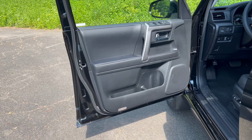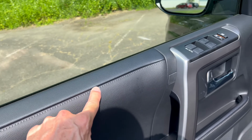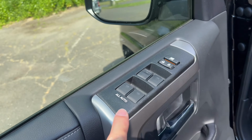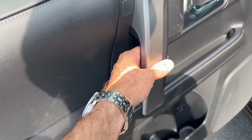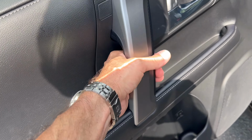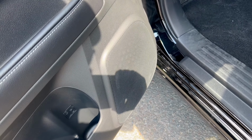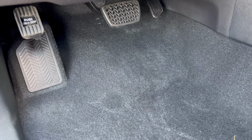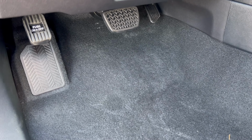Starting with the driver door panel, we'll move on in, and we got some nice soft touch up here with the light gray stitching into a flat black on the switch gear. Nice soft armrest with the stitching. We have some gray trim here on the grab handle, looking good. Huge door pocket, standard audio system. Come on into our foot box, nice large dead pedal, brake and accelerator. And of course we have the push on, push off parking brake right there.